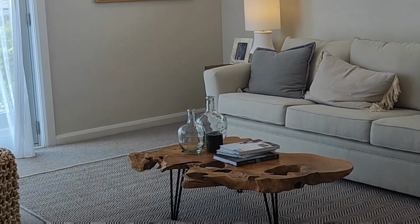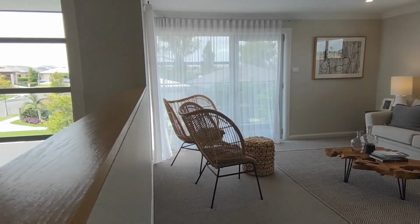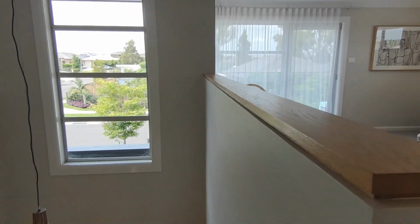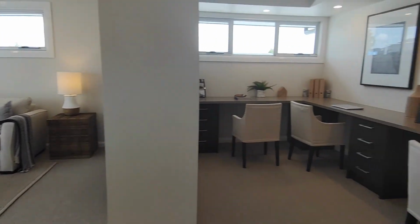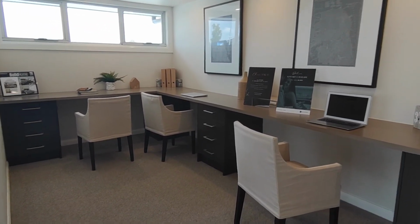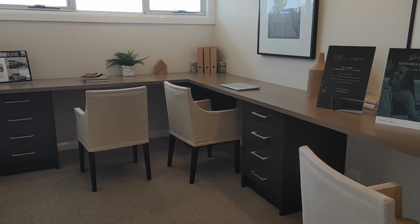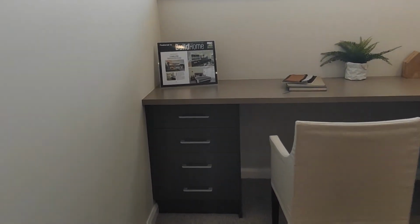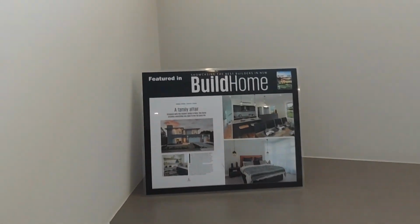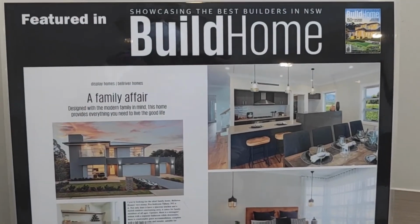nice open plan visitors place with the balcony, nice view, to the first floor, and this study is awesome. How you can do home tutoring as well. So this is done by Build Home Showcase. That's them.